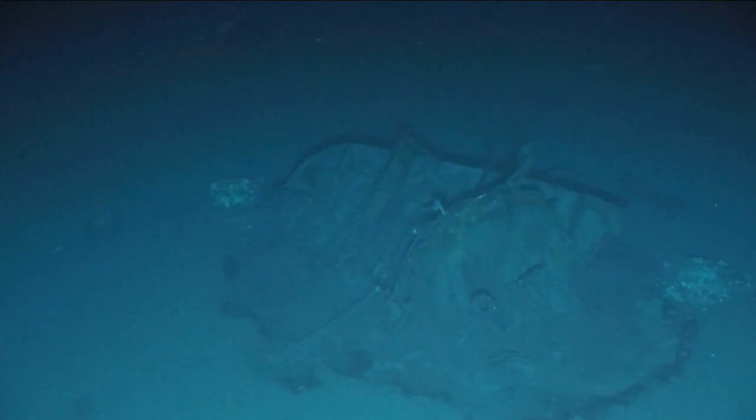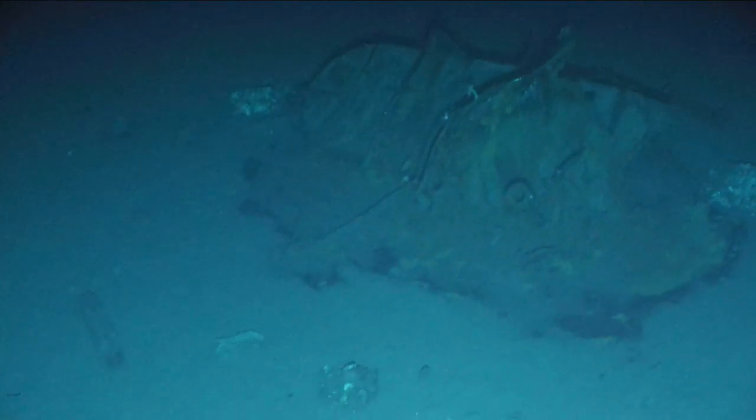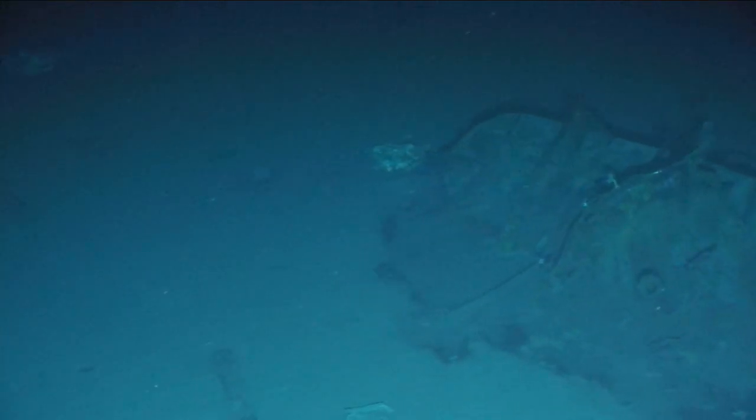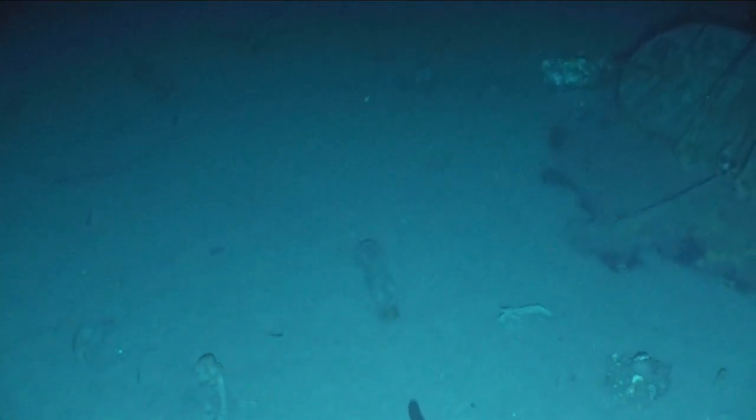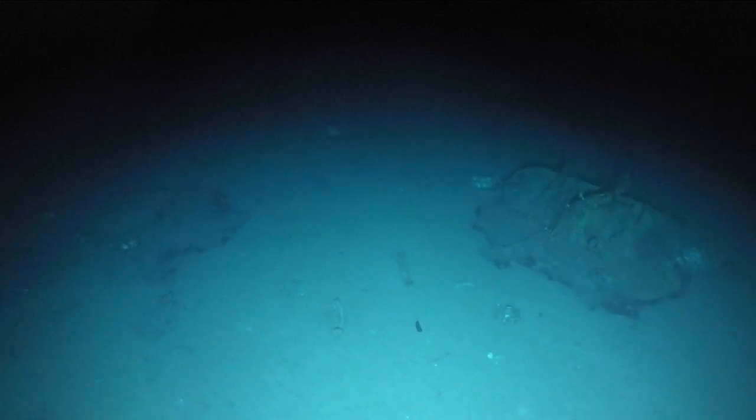Shape on it here. Does that look like a hatch? Or? Yeah, it almost looked like a door, didn't it? It does, yeah. And associated frames. Yeah. Yeah, that does look like a sea door. Yeah. Be nice to see it from the other side.